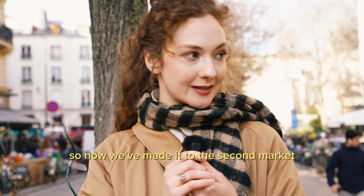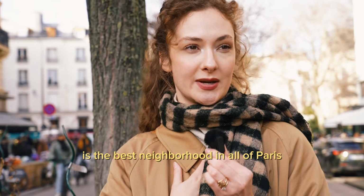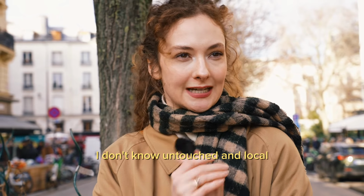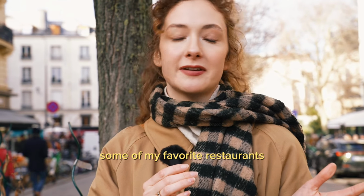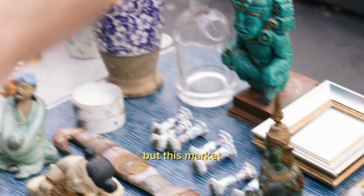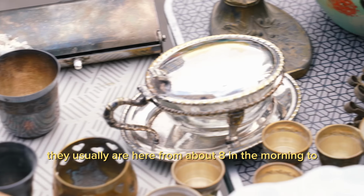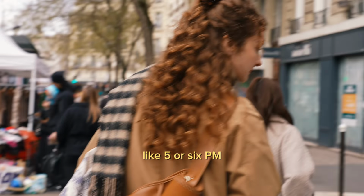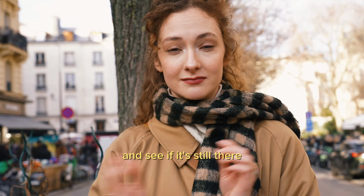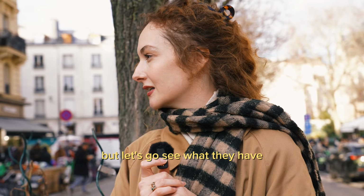So now we've made it to the second market, which is in the 5th arrondissement, which is actually my neighborhood, which I personally think is the best neighborhood in all of Paris. It has that old Parisian charm to it that still feels very, I don't know, untouched and local. So let me know actually if you'd like a video of me going around to some of my favorite restaurants or museums, shops, a lot of places that locals visit. But this market is one of the markets that changes every weekend, and they usually are here from about 8 in the morning to like 5 or 6 p.m. So it's a good place to come and wander and maybe see something in the morning and leave and come back in the afternoon and see if it's still there. Because a lot of times if it's still there, they're willing to give you a really good deal, usually. But let's go see what they have.